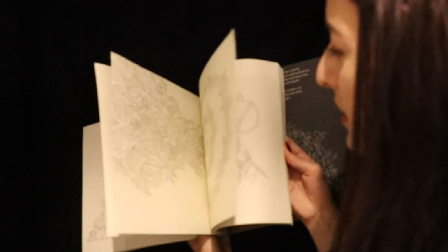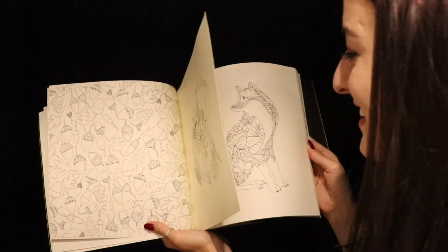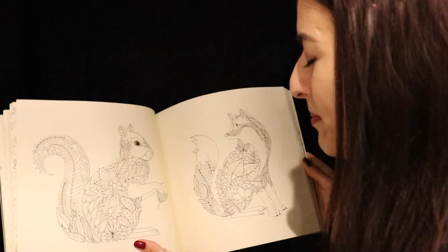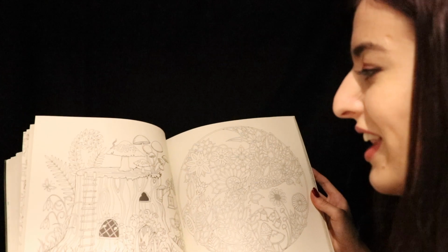I do think that that's probably it, but we can admire the colouring book. I love this chest. It's so cute. It's just amazing artistry. Really phenomenal detail on that page. Wow. That's amazing. A little door at the bottom. Did you notice that? Cute. I love this.